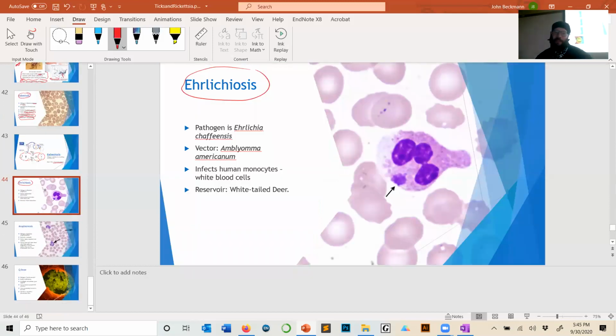Ehrlichiosis. The pathogen of ehrlichiosis, the most common species, is Ehrlichia chaffeensis. The vector is Amblyomma ticks, Amblyomma americanum. It infects monocytes, which are white blood cells. The reservoir is white-tailed deer.